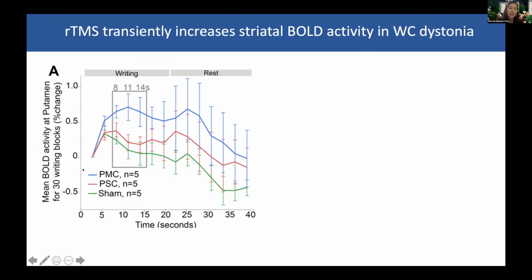So what we're looking at here is a blue curve, which is the premotor TMS applied at the premotor cortex compared to TMS at the primary sensory and sham. And we were measuring TMS across 30 blocks. Each block was about 40 seconds here with 20 seconds of writing and 20 seconds of rest. And we actually were looking at the deep brain. So this is a region of interest analysis where we looked at the striatal activity, striatal bold activity.